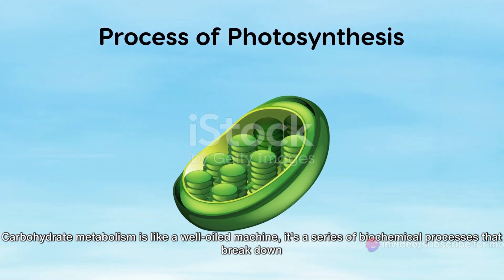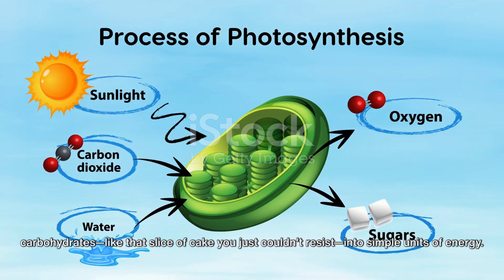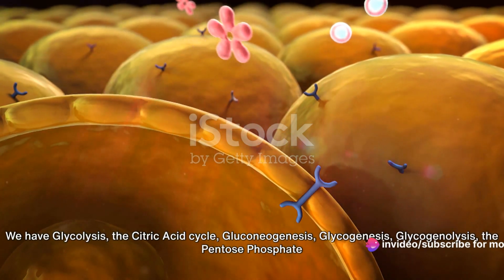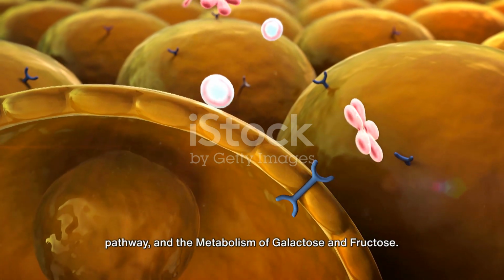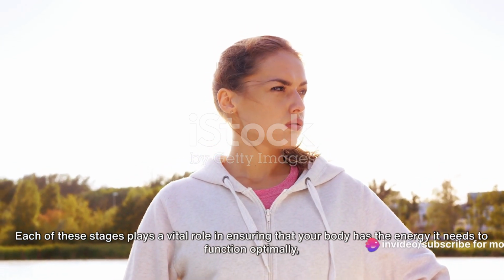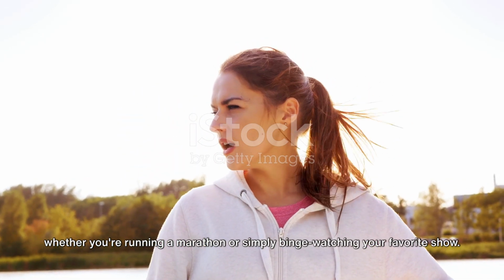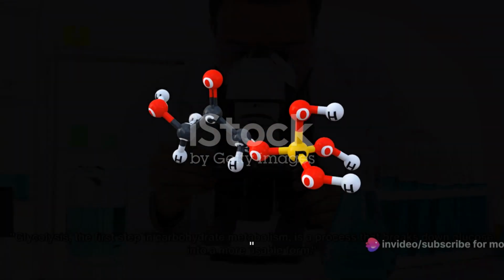It's a series of biochemical processes that break down carbohydrates, like that slice of cake you just couldn't resist, into simple units of energy. This process is divided into several stages. We have glycolysis, the citric acid cycle, gluconeogenesis, glycogenesis, glycogenolysis, the pentose phosphate pathway, and the metabolism of galactose and fructose. Each of these stages plays a vital role in ensuring that your body has the energy it needs to function optimally, whether you're running a marathon or simply binge-watching your favorite show. Stay tuned as we delve into the intricate steps of carbohydrate metabolism.